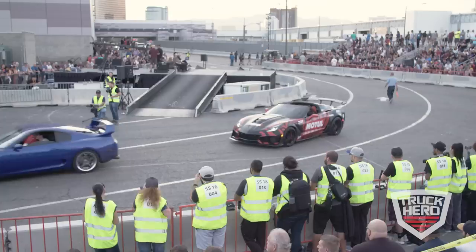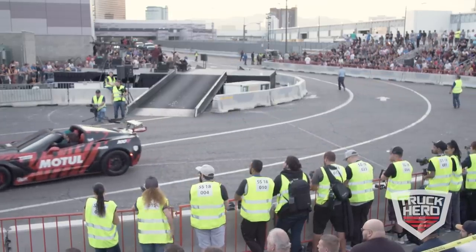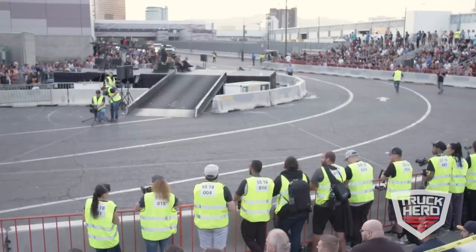Alright, we got a 90s Toyota Supra right here. These are super high performance cars. Always love these things with a C7 Corvette stiffened right up behind it saying, I want a piece of that action. I want to show this Supra what it's all about.